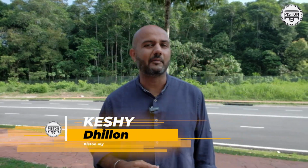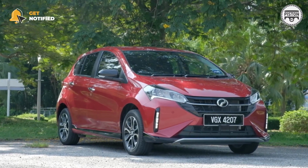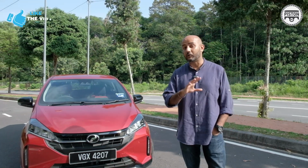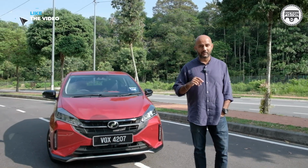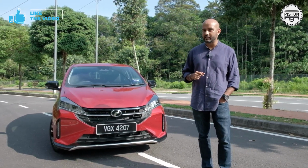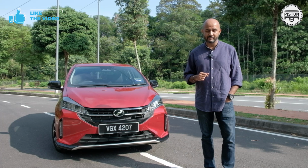There's one car that has come to define Malaysia. It's not the Proton anymore. It's this car, the Perodua Myvi. Why? Well, consider this. It took Perodua 16 years to sell 1.5 million Myvis. In contrast, it took Proton 35 years to sell 1.8 million units of the Proton Saga.